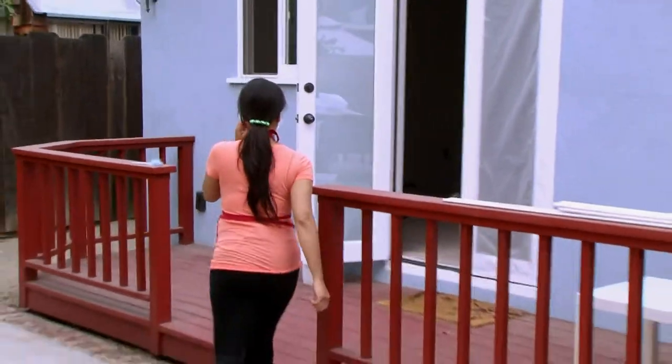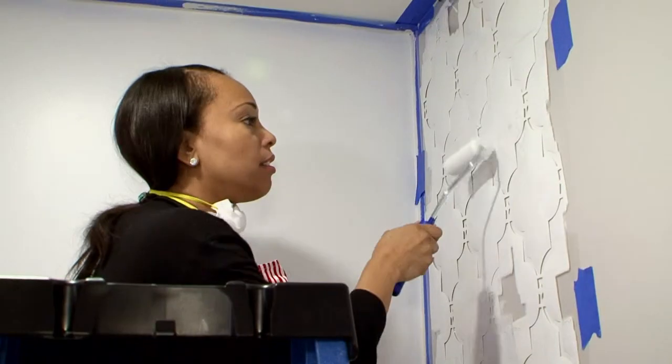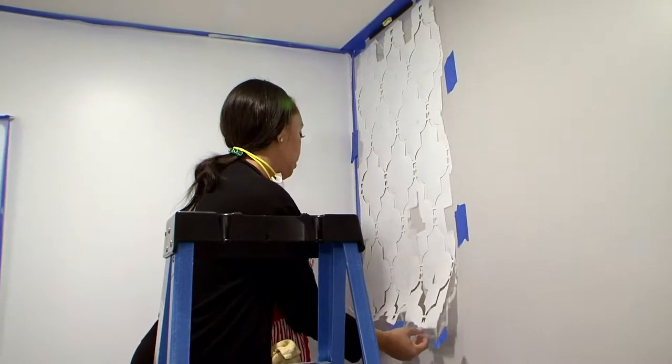All right, I plan to be up all night. I gotta stencil a whole wall in there, y'all. The most difficult project in our bedroom is the stencil wall.